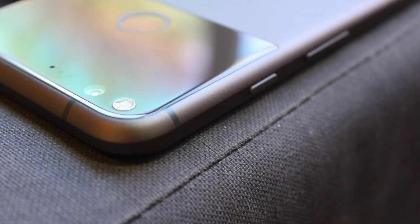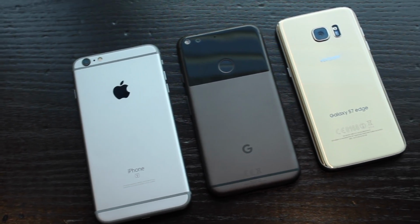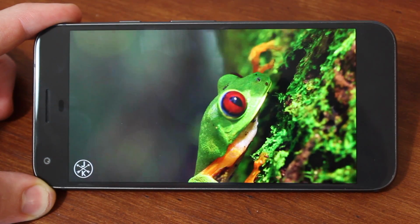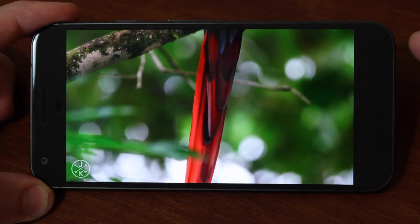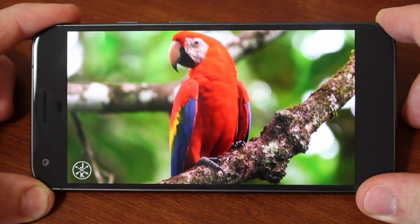I think the Pixel XL hits a sweet spot for me, fitting a 5.5-inch display in a body that's bigger than the Galaxy S7 Edge, but smaller than the iPhone 6s Plus. The phone has a great display, and while it might not be the best viewing experience in direct sunlight, it's more than enough to get the job done. I'm more than happy with the colors and vibrance of the display when watching videos and playing games.